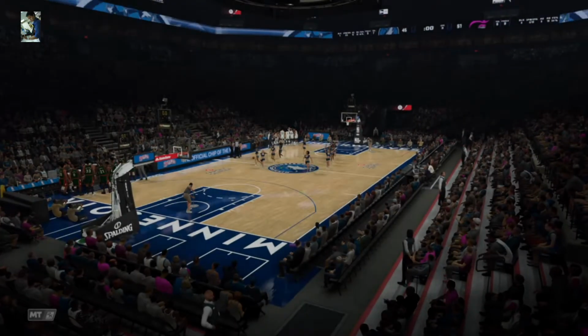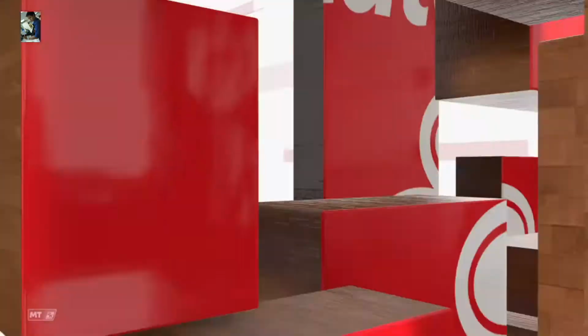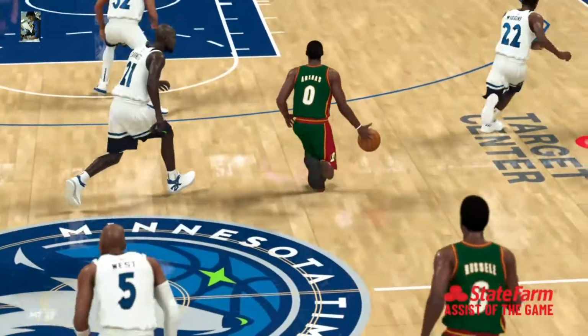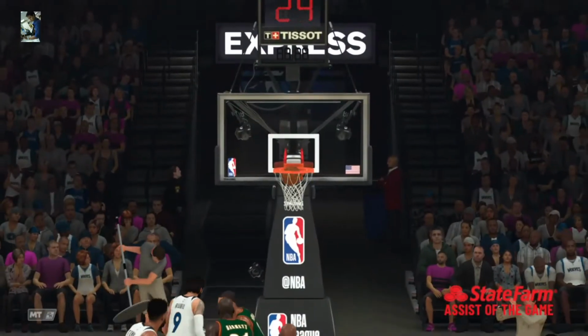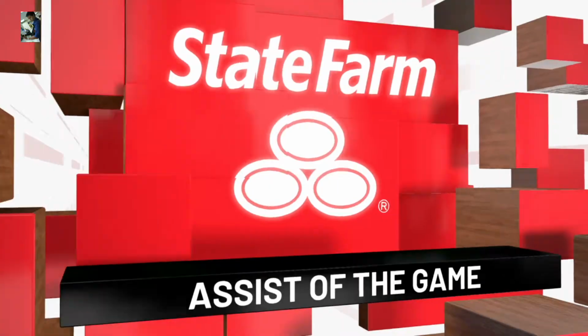And it's time now to bring you our State Farm assist of the game. And I'm glad this was the pick because I love this pass. Such a great dish. That's what I call court vision. Well, it's also called making a good read, understanding where everyone is, and taking full advantage. Fantastic.